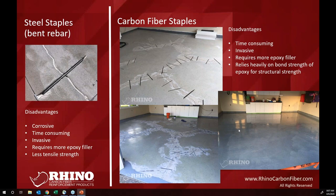What's funny is I think this is actually Luke's garage, but what you're seeing here are carbon fiber staples, and you see them, they go in. Carbon fiber staples take a lot more labor than a standard crack lock. But you put them in and you notch them down and they pretty much disappear. Some of you have already used carbon fiber staples. Some of you haven't. It's completely up to you guys.